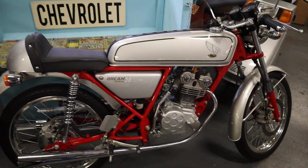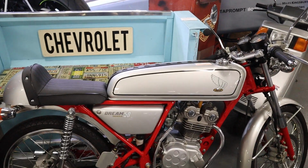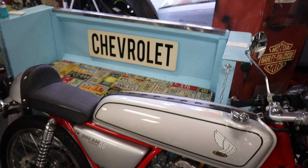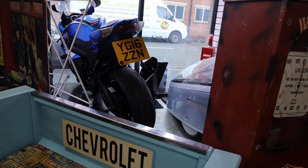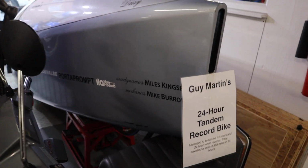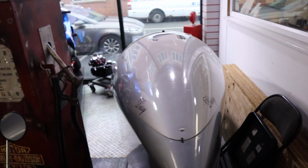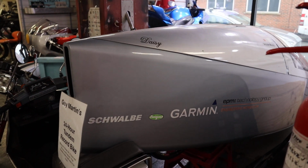Down here is the iconic Honda CB Dream 50. We're just waiting for registration papers to come back on that one from the DVLA, so about 8 years time no doubt. In the window we've got a very nice Gixxer 2016. We've got Guy Martin's 24-hour tandem record breaking bike, occupying quite a lot of my window space actually, as you can see.